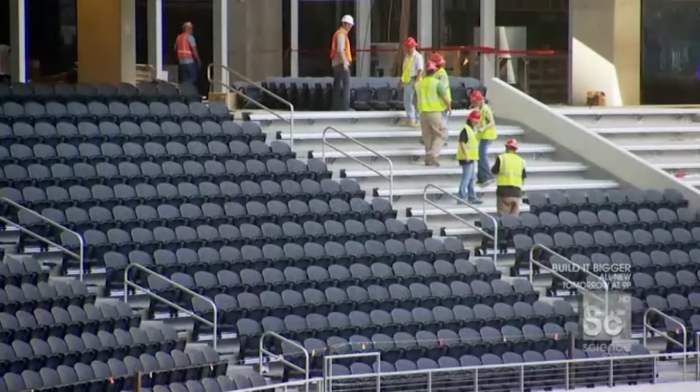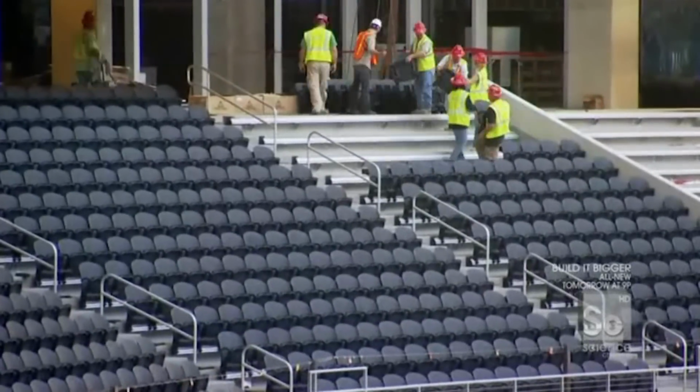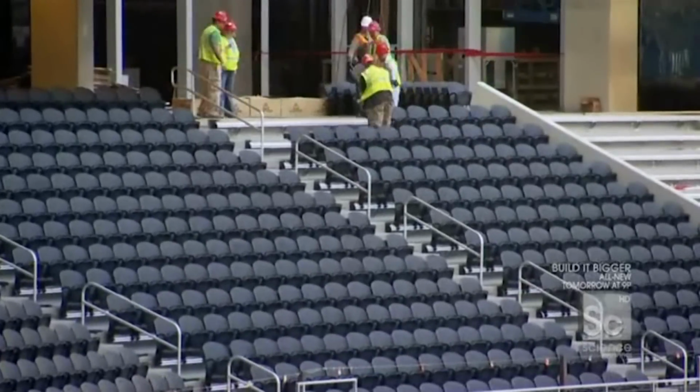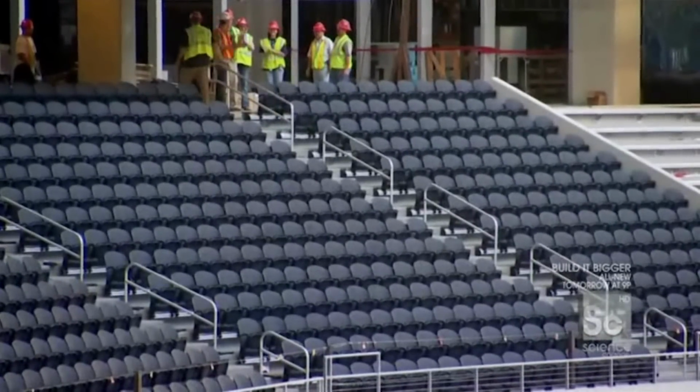Is everybody ready? We're ready. All right, here we go. 72 seats in just 5 minutes, and they can remove them just as quickly. And that's it, beautifully done. Nicely done, well done.